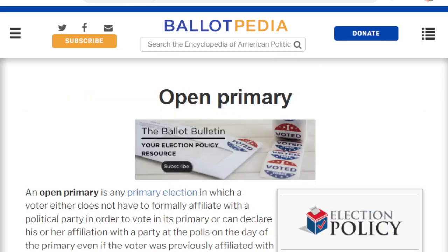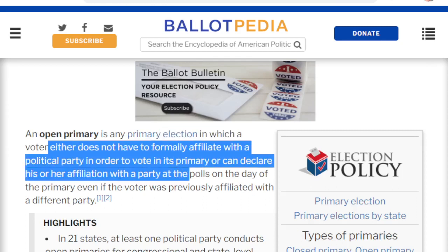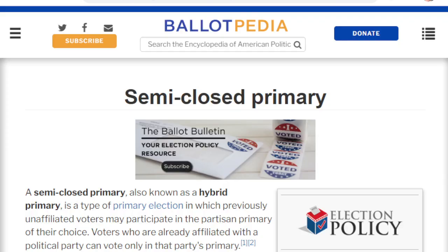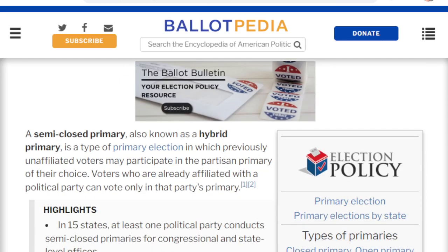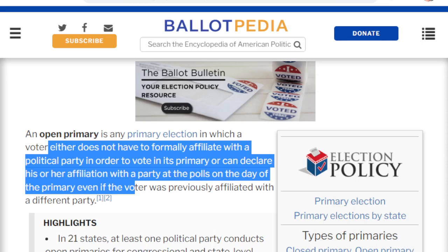Another process is an open primary, and that is any primary election in which a voter either does not have to formally affiliate with a political party in order to vote in its primary, or can declare his or her affiliation with the party at the polls on the day of the primary, even if the voter was previously affiliated with a different party. But then there's also a semi-closed primary, also known as a hybrid primary. It's a type of primary election in which previously unaffiliated voters may participate in the partisan primary of their choice. Voters who are already affiliated with the political party can vote in that party's primary. 15 states have the hybrid model. When it comes to the open primary, 21 states have that.